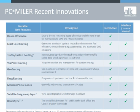Again, with our PC MILER Traffic, you can look at real-time and historical traffic data. You can visualize the traffic directly on the map, or it can be used to calculate more accurate departure or arrival times. Last year, we introduced our fastest routing option, and this is our newest routing type that focuses on overall travel time and will tell you the fastest route you can take. It takes into account the day of week, the time of day, which is used in conjunction with INRIX traffic data to provide you with the fastest route.